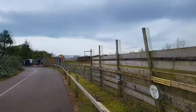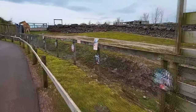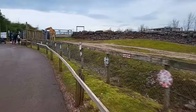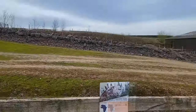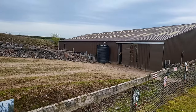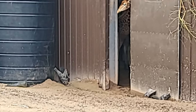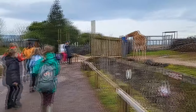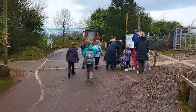So up here, as we can see, is the giraffe enclosure. It's absolutely lovely. Now, if we time it right, at 10:30, they have got a talk here. There's another one peeping there, look. Let's see if we can see it a bit better. Mr. Peepy Tom. Come on, Mr. Giraffe. We've just got a fancy talk by the look of it. Let's have a look.